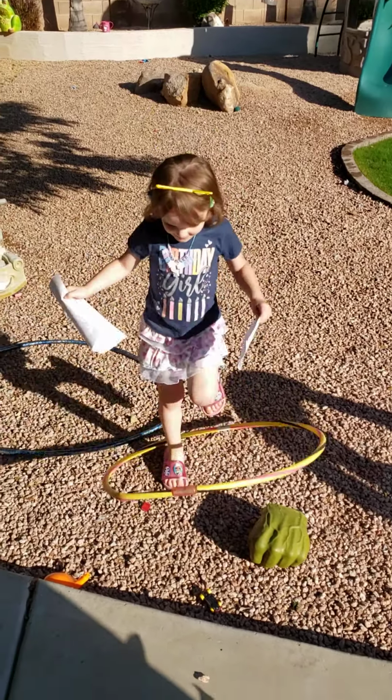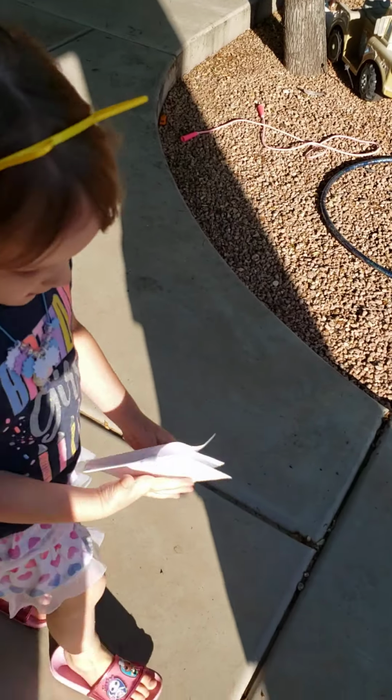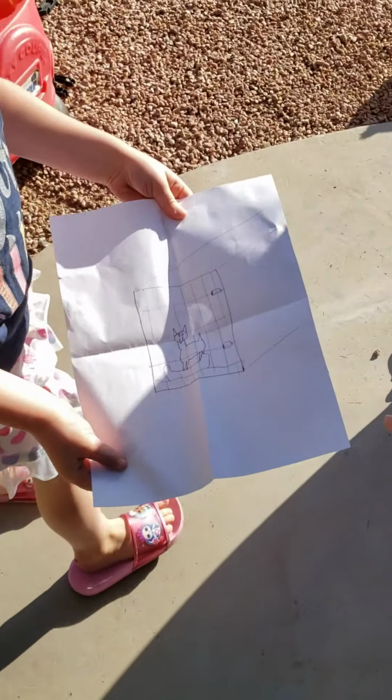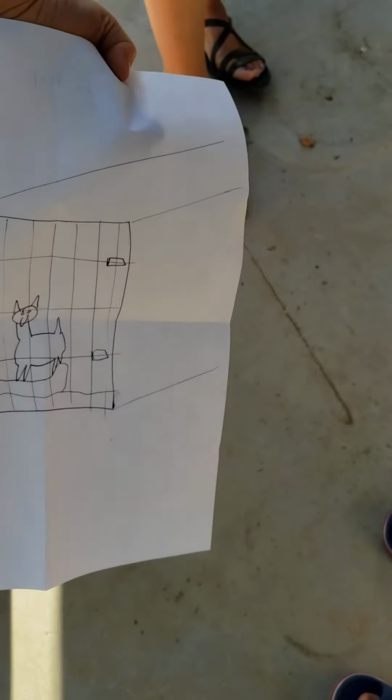Oh, okay. Let's see what it is. Oop. Open up the new clue. This is the one. Let's see. What is that? Range. Hold on. Hold it for the video. What is it? Range cage. Range cage. All right. Let's go check that out.